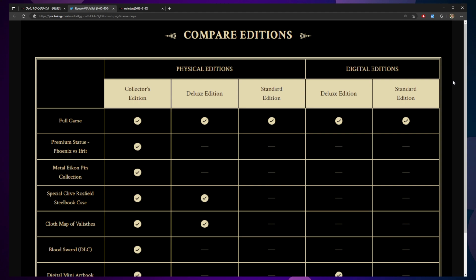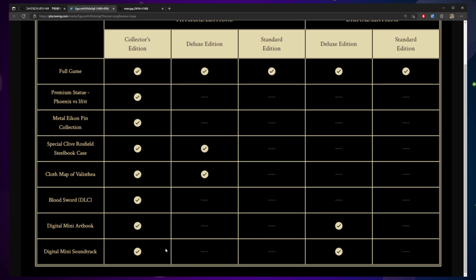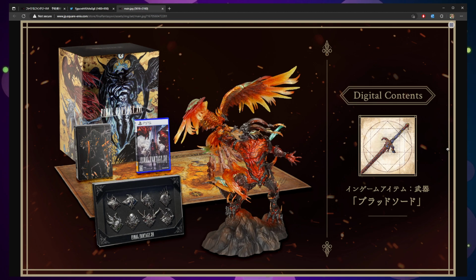So there's a physical edition and the digital edition. They are doing the standard, then they're doing a digital deluxe edition, then they're doing the collector's edition. That's what we're going to be talking about here today. You can see it includes everything on the chart. We'll be jumping back and forth between this because this is a screenshot that I took from the Square Enix site that shows all the contents of the collector's edition laid out for you, and we'll be jumping back and forth because they don't include any descriptions here.